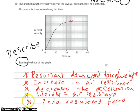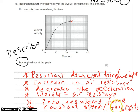And if we've got zero resultant force, well, it's going to go at a constant speed. Sorry about my writing there. Which is what we call terminal velocity. So my writing is illegible there, but hopefully you get the idea. So anything from that list is going to get you on.